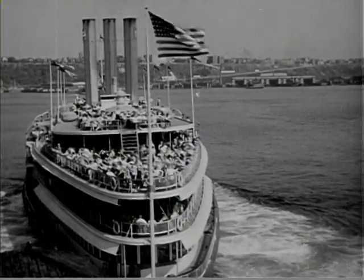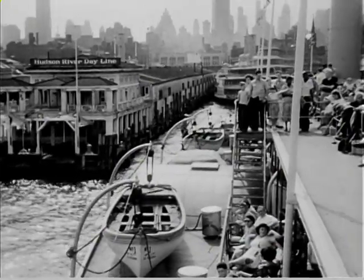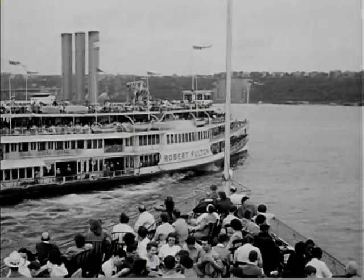Four steamers operate from the docks in Midtown Manhattan. Some go all the way to Poughkeepsie, 70 miles north of New York City. Others go to intermediate points of interest.